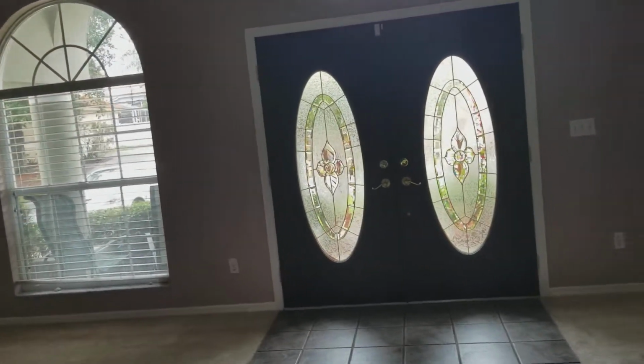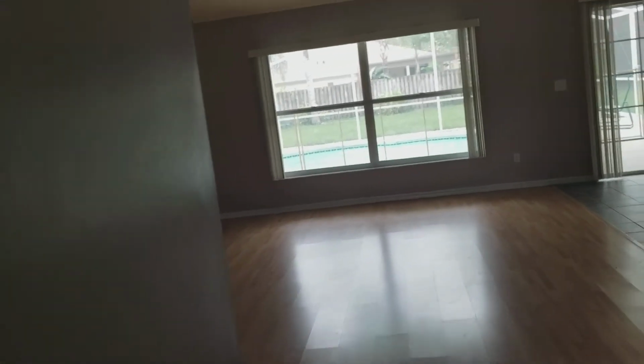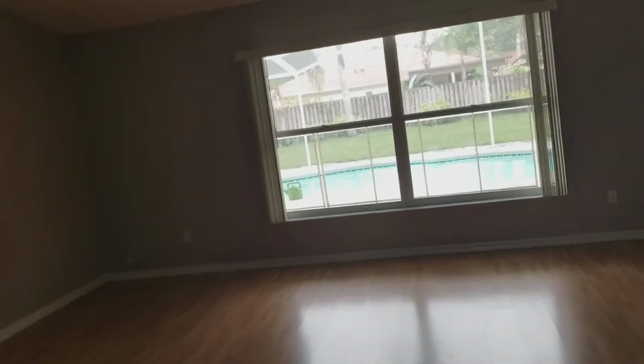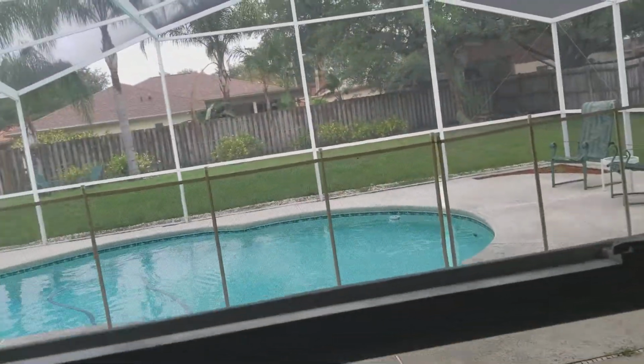But anyway, I'm getting ahead of myself, but just letting you know that this house definitely has some points. Or like I mentioned, with this little fence that protects children from getting into the pool, that would be another thing that would give you discounts. So that's a good thing.